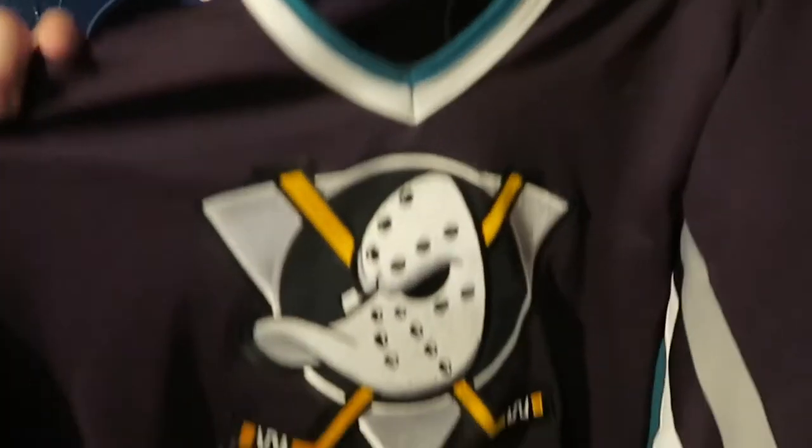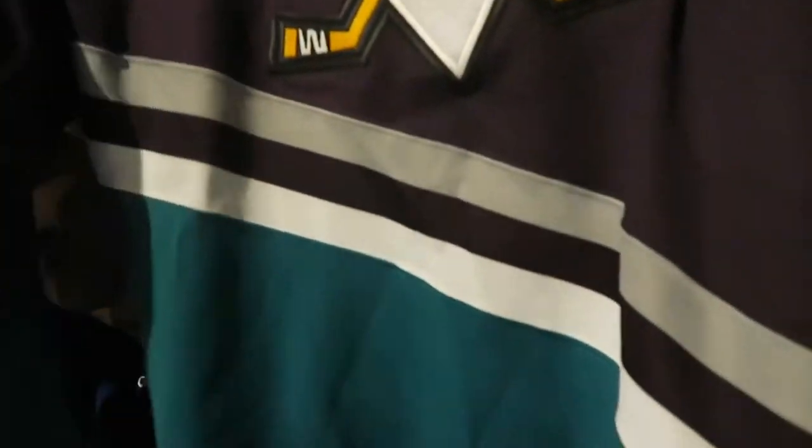The next jersey was my mom's jersey, and she pretty much gave it to me. If not, oops, sorry, Mom. But she pretty much let me wear it from when I was growing up. And of course, when you watch the movies and the team, you gotta have the Ducks jersey, baby. Look at that.